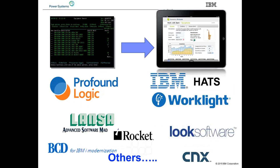I just want to spend a minute when we talk about UI. Again, I'm not going to spend a lot of time on any of this, but when we talk about moving from the 5250 to mobile or 5250 to web, this is where we've partnered with many ISVs to help with this particular component of the modernization. When I talk about ISVs, that includes IBM in that light. We have our HATS project. We also have things like Worklight. There are also many other vendors in this space, Profound, Lanza, Look, Rocket, BCD, that are continuing to do new and exciting things in the UI modernization space. All of these guys are the ones keeping up to date with the very latest devices.